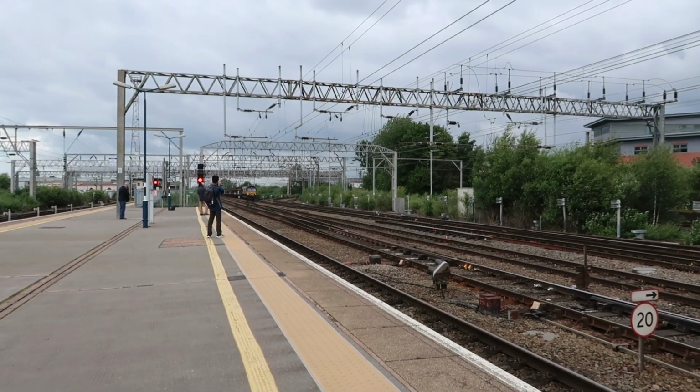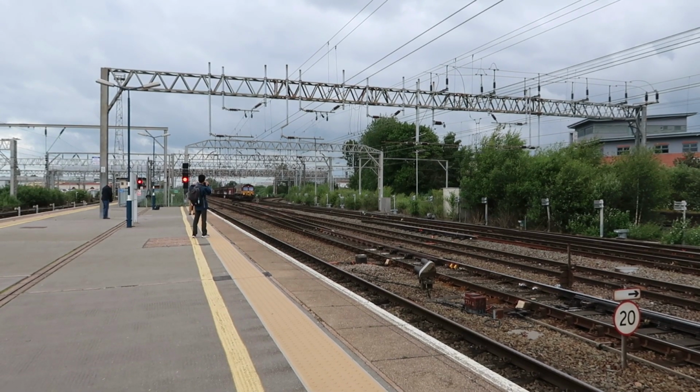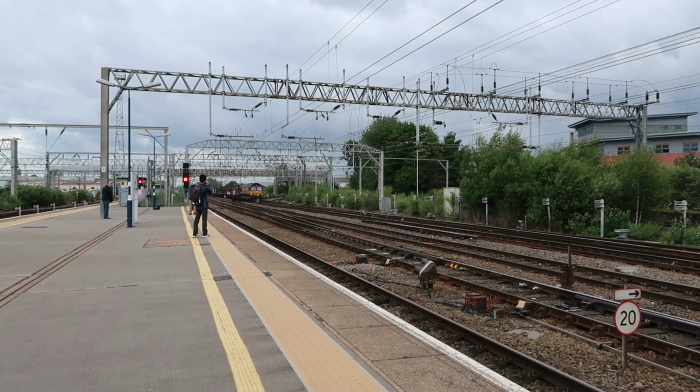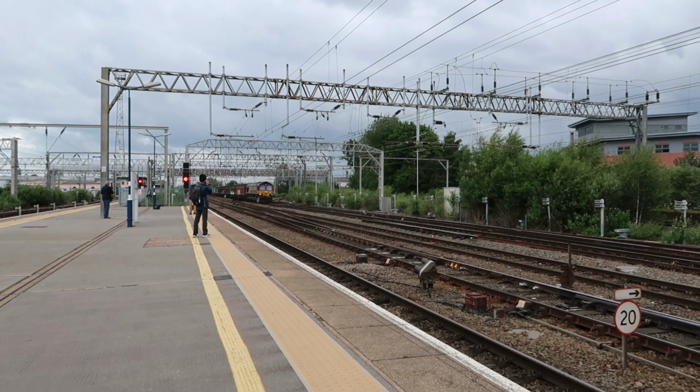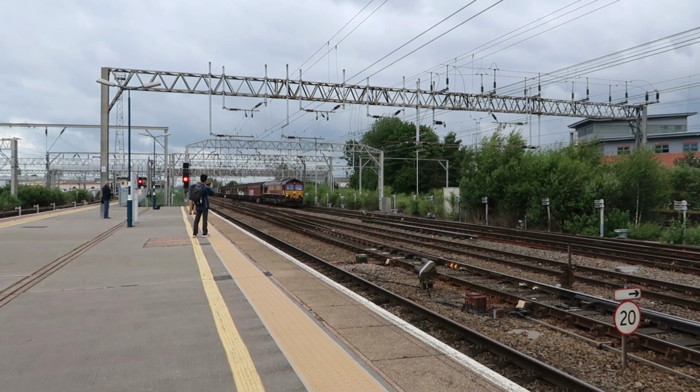As here comes the 66, I think it's working an auto. As in comes the 66.